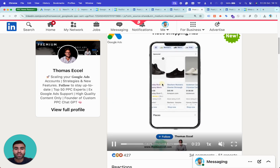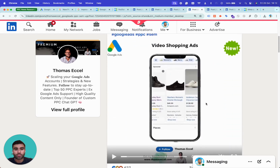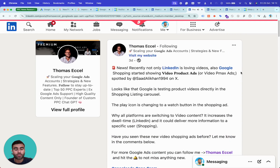The next piece of news again comes from Thomas et al. and this is regarding a new type of video product ad. So you can see here that shopping ads have started using these video ads, which, as you click on them, opens up this actual unboxing video. We have the example of the product, which is a boot in this example. But it seems like the opportunity to open up these video ads within shopping ads has come through, and they're testing these product videos directly in the shopping listing carousel as well.